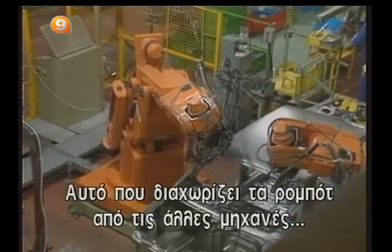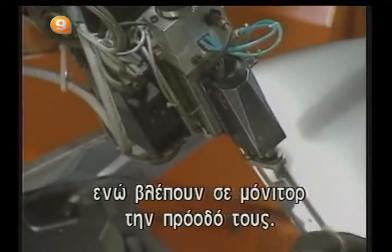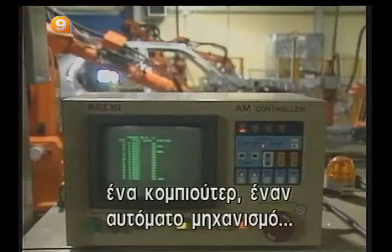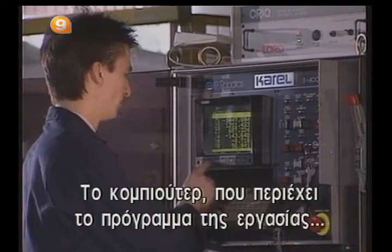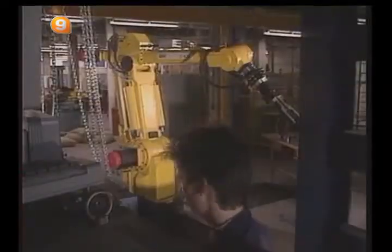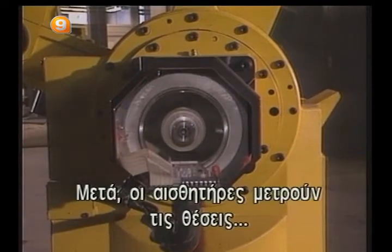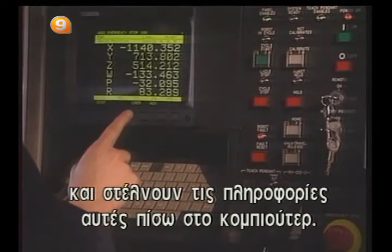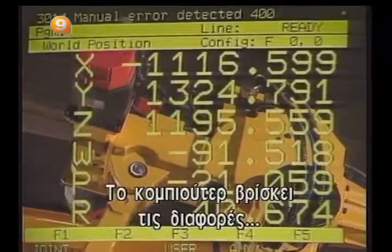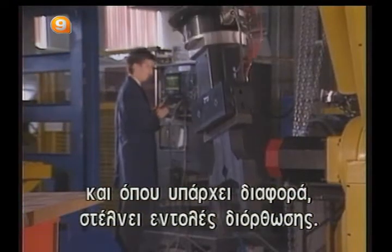What distinguishes robots from other machines is their capacity to perform various tasks while monitoring their own progress. This is made possible by 3 elements: a computer, an automated mechanism, and its integrated sensors. The computer, which contains the program of the tasks to be executed, first sends a command to the robot, which responds by going into movement. The sensors then measure the positions and speed of every joint's movements and send the data back to the computer. The computer gauges the difference between this information and the data in its program, and where they differ, instantly sends a correction command.